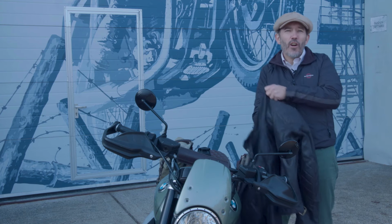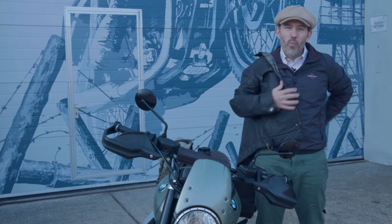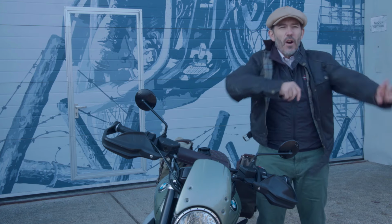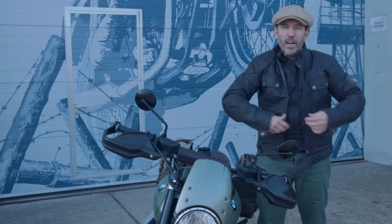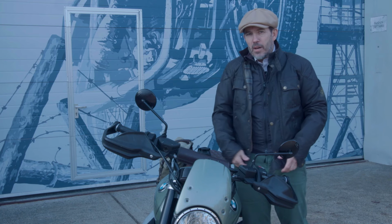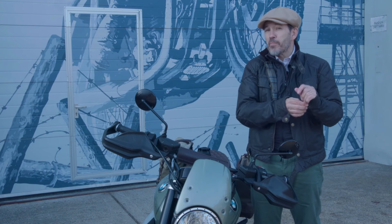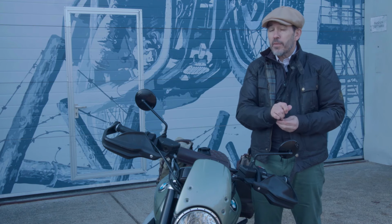Now, I don't commute, I don't go out in the very coldest temperatures, so I don't have a winter Rukka or Halvarssons suit. When I go out, I tend to wear something like this. This is my old favorite, my Belstaff Mojave. I've taken the thermal liner out. But when I put this on, if I've got my Warm and Safe underneath, there are no conditions in which I'm prepared to ride that this won't keep me warm.